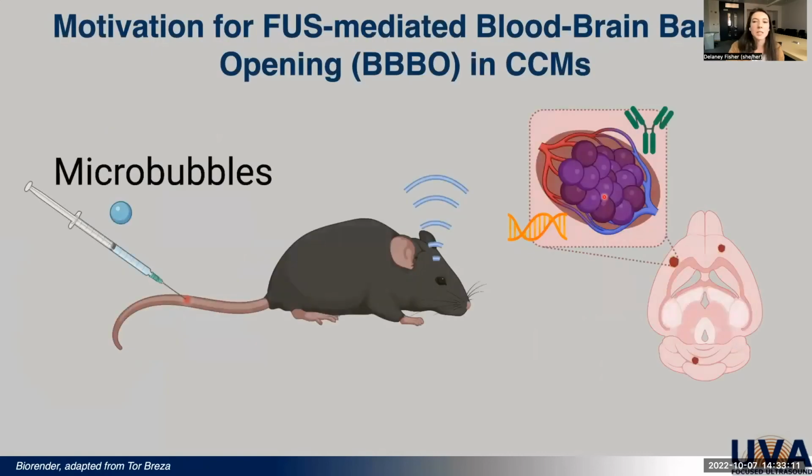In particular, we have been interested in developing focused ultrasound blood-brain barrier opening techniques for the treatment of CCM. And this approach can be helpful for increasing the local dose of already promising pharmacological candidates, but it can also help us to unlock delivery of larger molecular weight biologics like antibodies and gene therapies, which currently are not feasible due to the physical barriers against their transport.